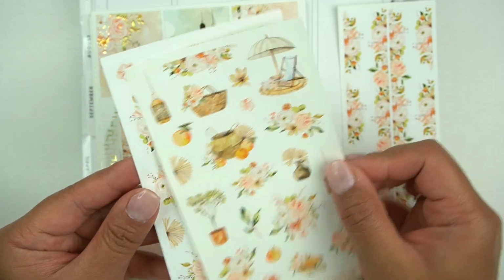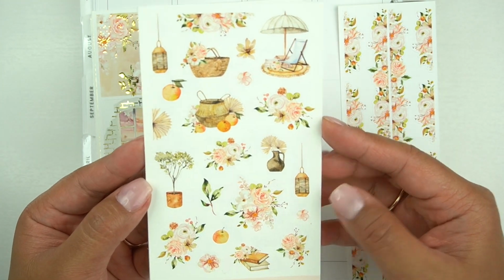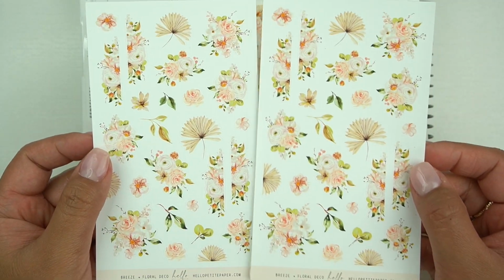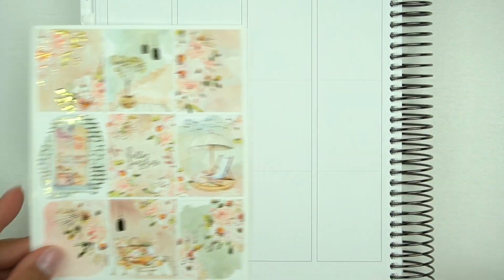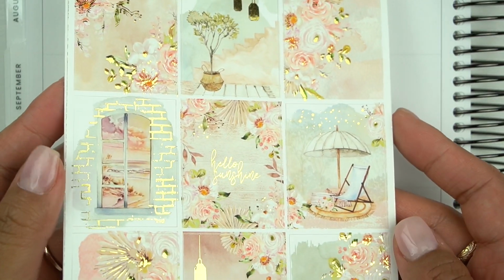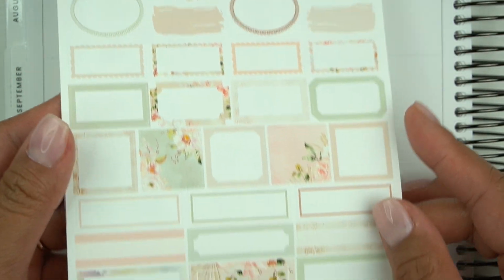All right, so here is the mixed deco. So adorable. I love the oranges. How cute is this? It's very boho and just so cute. And then here you have the floral deco. Grab 2 of those. The floral washi. And this is in gold foil, which is very natural for summer, I feel. I do like the colors of these boxes. I think they go together very, very well.